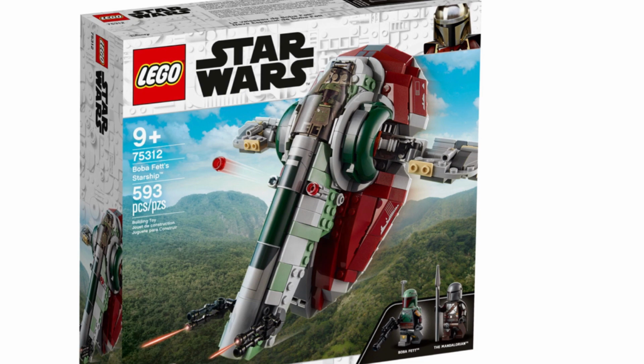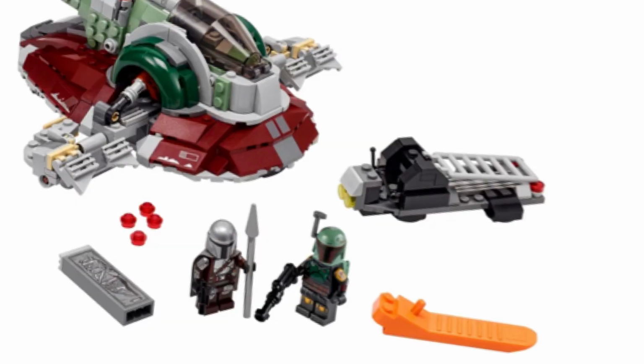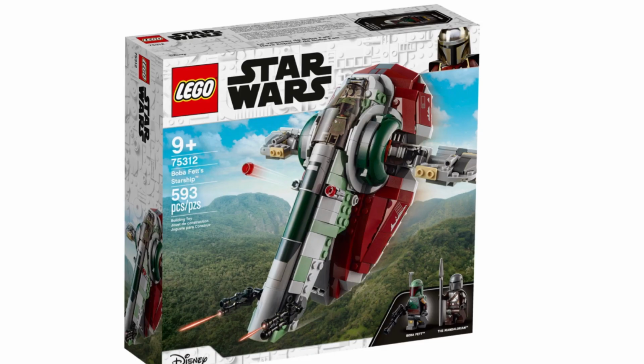Has a really nice look to it, really nice detailing and stickers, and I also really like this little Gamorrean guard piece as well. That's really cool. The service cart, which can make it a stand, I personally could do without, but I do see its value for many other people. So yeah, I'm really happy with how this set's come out, and I'm really excited to get this one.